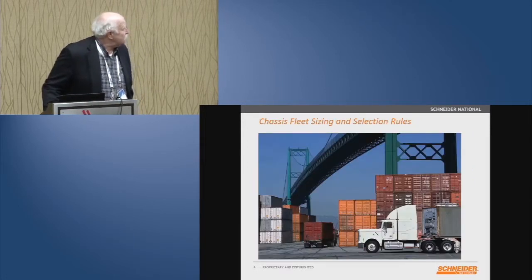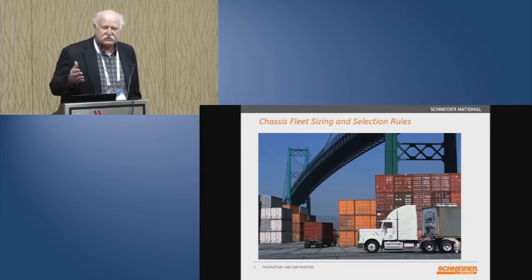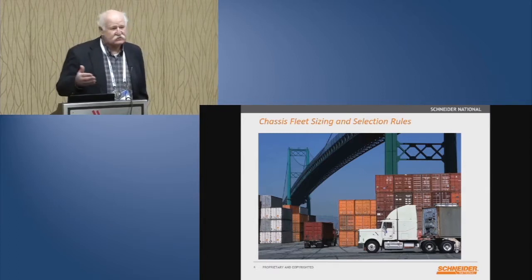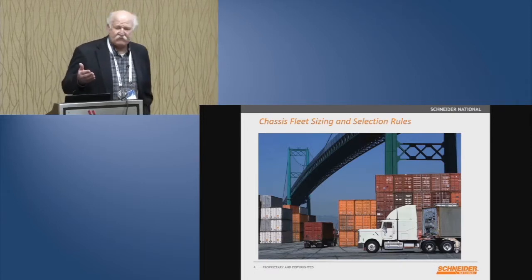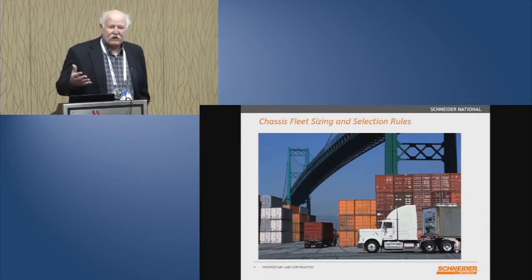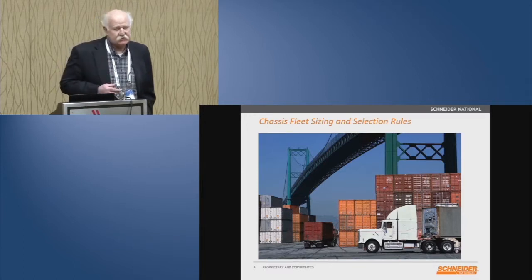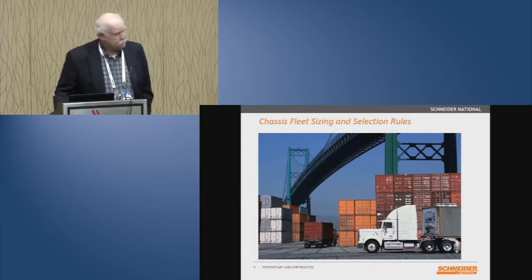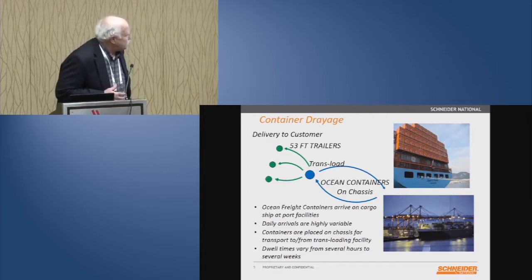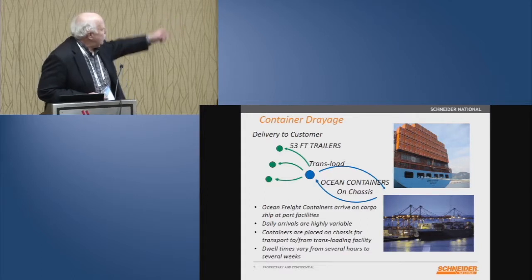I'm going to talk in particular about a problem associated with the chassis that are used to transport containers from the ship, usually to a transloading facility, which can be several miles away from the ship. There's a cross dock there, and the freight is typically broken out of the containers and put into the standard 53-foot trailers, which will then deliver them to domestic markets. So that's a description of the problem. Ocean containers are put on chassis, brought to a transloading facility, taken to customers.